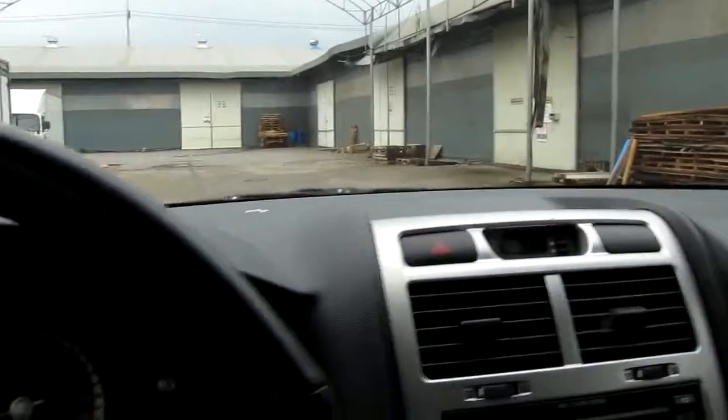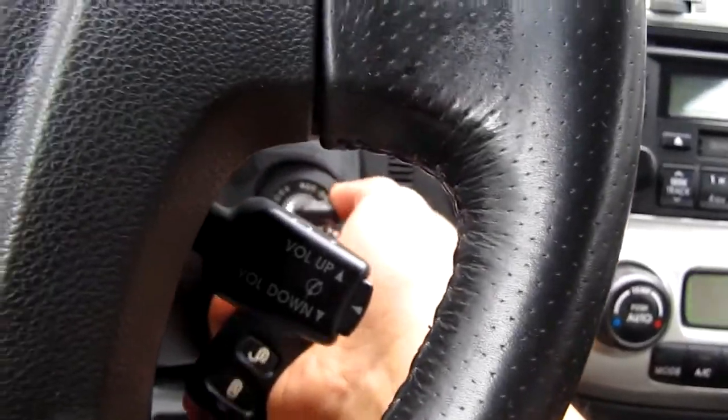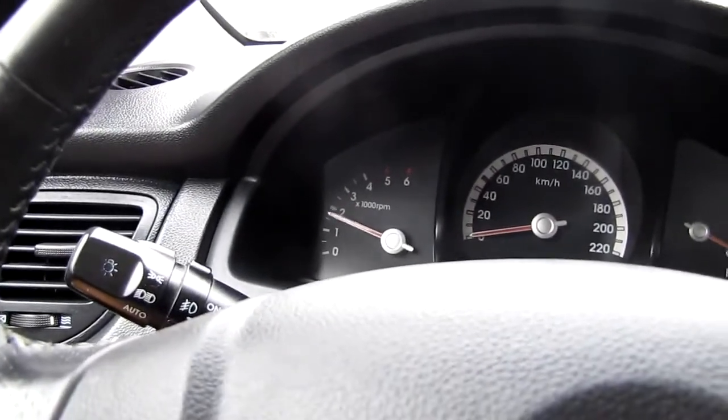We step inside. Let's get a start. Sound is good.